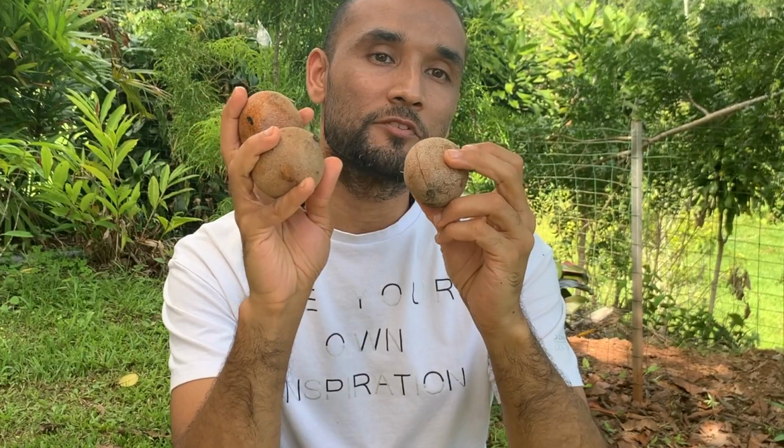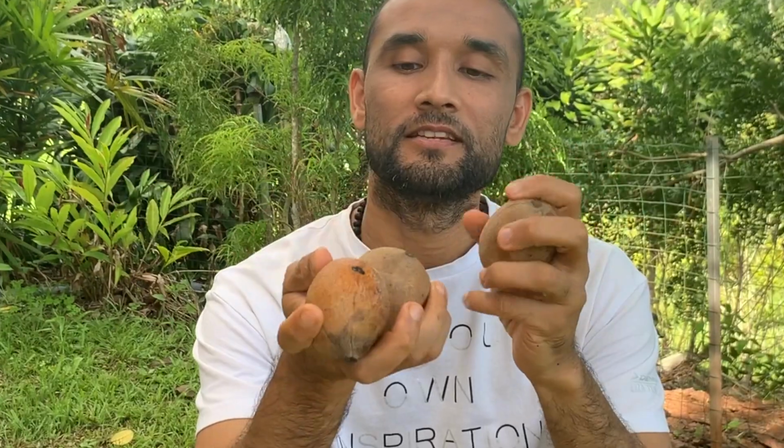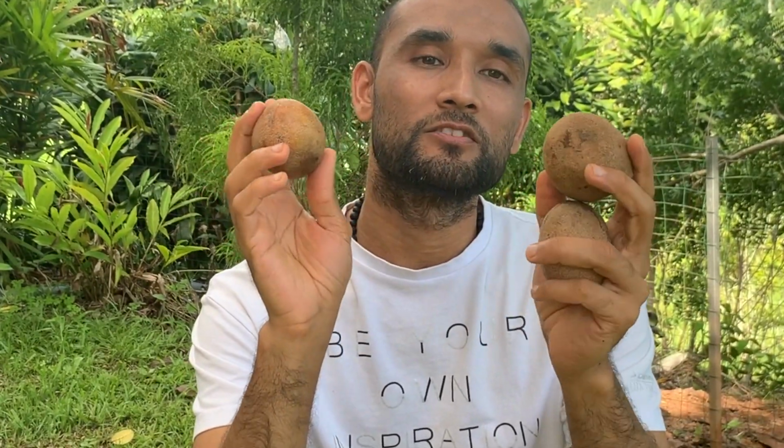Although this fruit comes from the Philippines, from Southeast Asia, it has now almost been naturalized here in Costa Rica among the tropical rare fruit growers. These fruits we got from Don Carlos farm, and Don Carlos was kind enough to give us these fruits to try so that our viewers can see what the fruit looks like and what it tastes like.